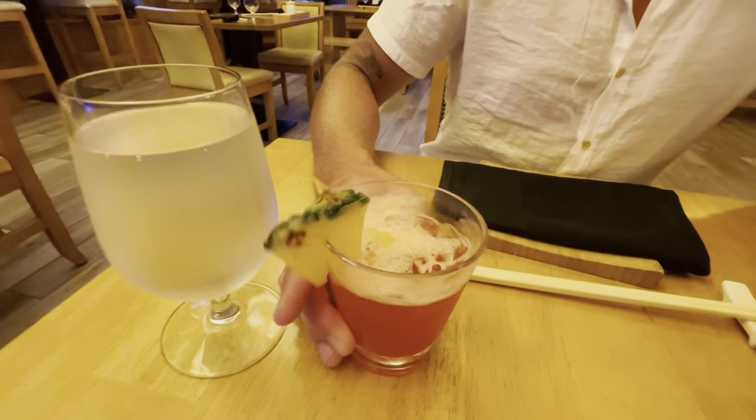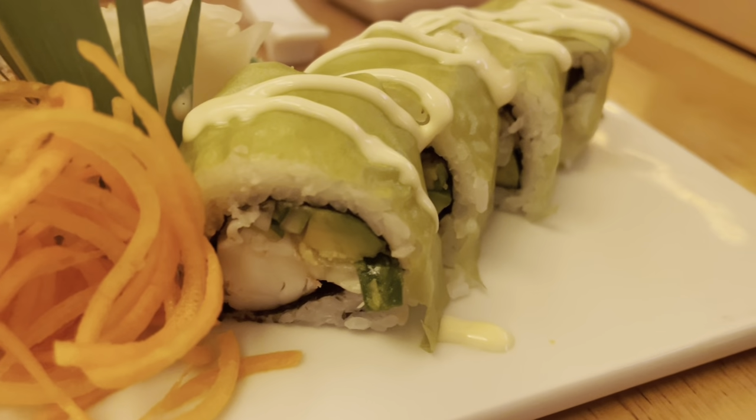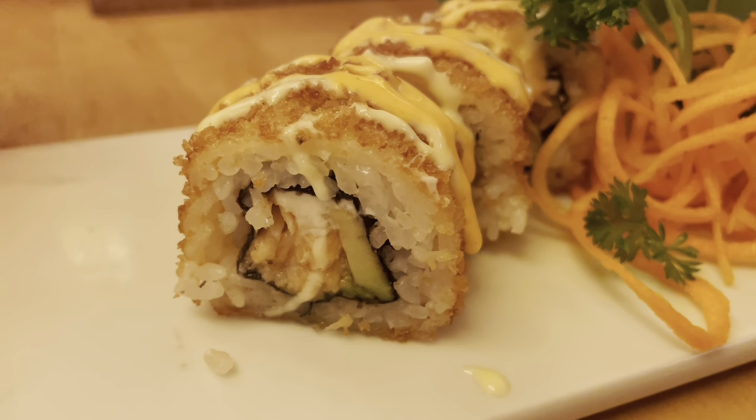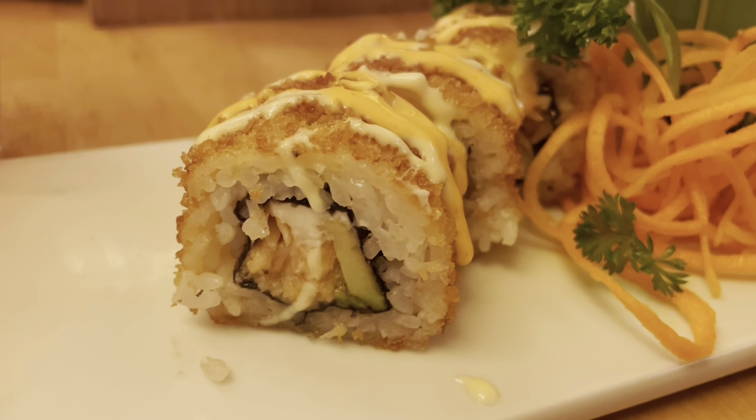all these fresh ingredients here. And we got the signature drink, which has sake and vanilla in it. It's pretty good. So this is the lobster roll, and then we got a Philly one, which has shrimp in it. Yeah, I think so. I think so.